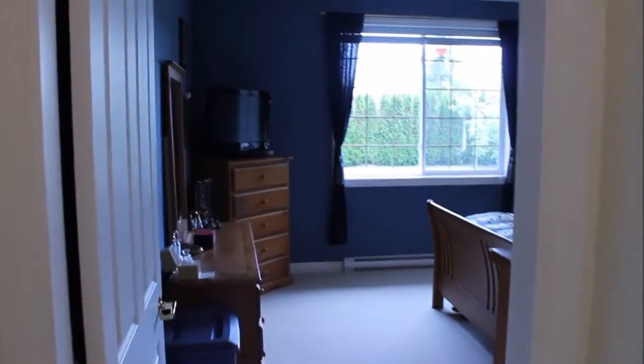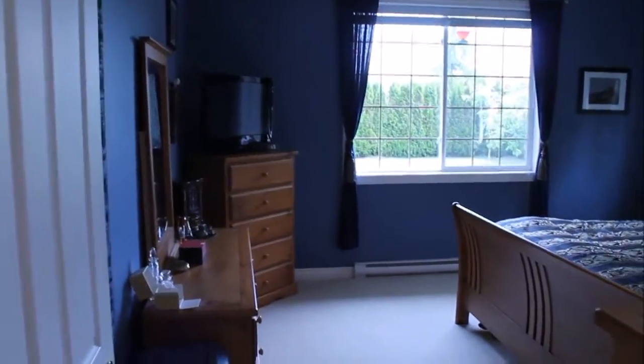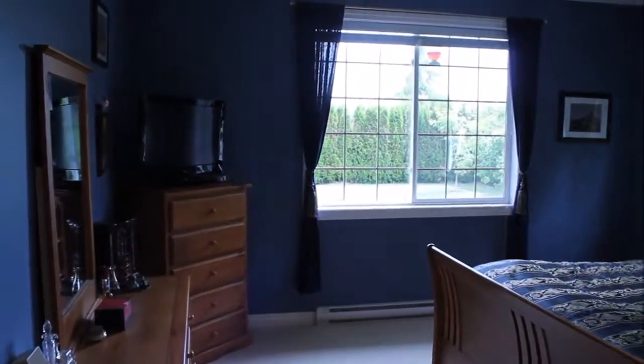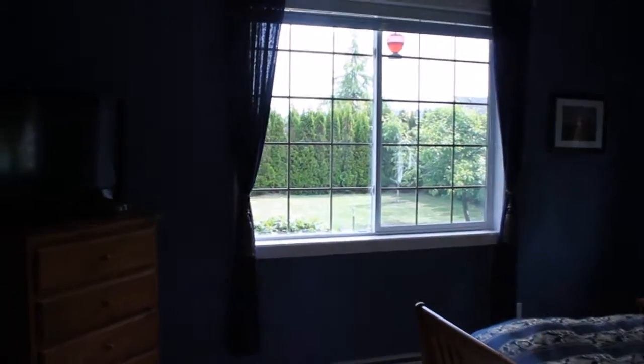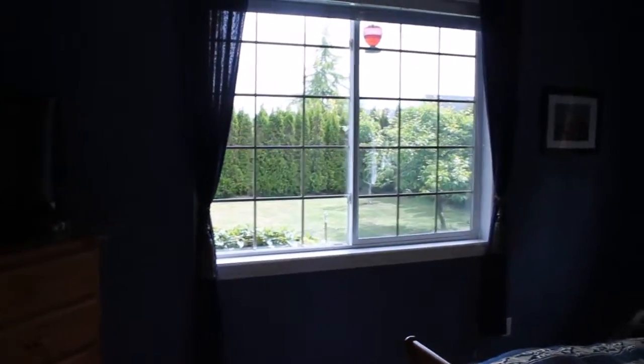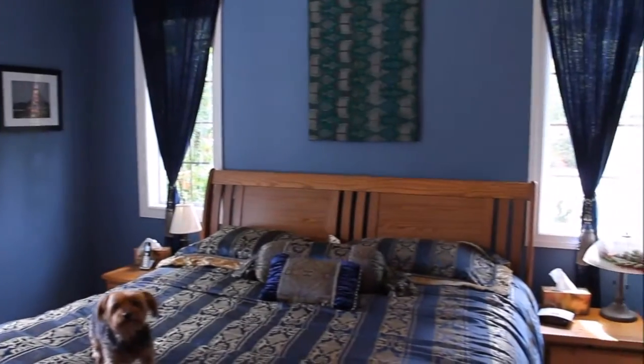Coming out of the laundry room here, you'll head into your master bedroom on the right-hand side in the hallway. Beautiful large master bedroom. This master bedroom does have a 3-piece ensuite on the side as well, and a walk-through closet. The master bedroom is 14 by 15. Good size and lots of natural light, and you might even get a little TV with it.